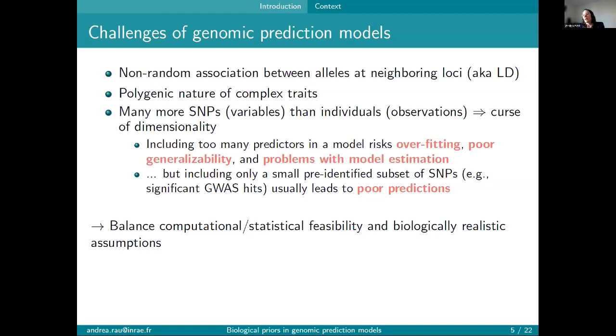So that's the one extreme. On the other hand, if we try to come back to having a small pre-identified subset of variables or SNPs to focus only on those for the purposes of constructing a prediction model, typically what we see in practice is that leads to fairly poor predictions. As one example, a straightforward approach might be to focus only on genotypes that one by one have been identified as being highly associated with our trait of interest, so in a GWAS type study. But that's the other extreme where we've removed too many of those small effect genetic variants that actually do contribute something to the architecture of the complex trait we're interested in. So all that means that we're looking at trying to balance the computational and statistical feasibility of our model with something that's sufficiently close to what we can call a biologically realistic assumption. So we need to find a balance, strike a balance between these two aspects.